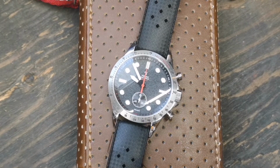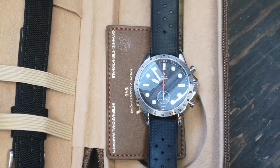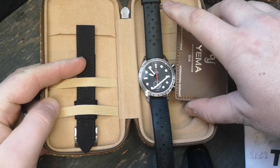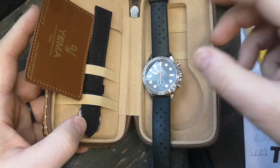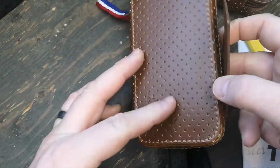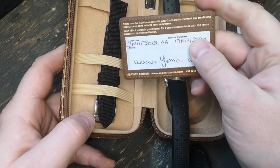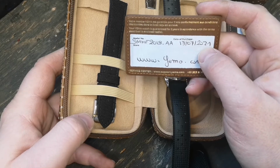So this is $399 US. It will get you the case. See, I did it. Mediocre watch channel, people. Remember, mediocre. It'll get you this watch on the Tropic rubber strap, and it'll get you this canvas strap. So the canvas is pretty cool. But again, if I was in space, maybe I'd want it on a NATO strap of some sort. So again, same as the Superman Heritage, Yema does a nice little package. You get this watch case in some sort of faux or genuine leather with this warranty card. And there you go. Bought in 2021. This is the YMHF 2013AA.